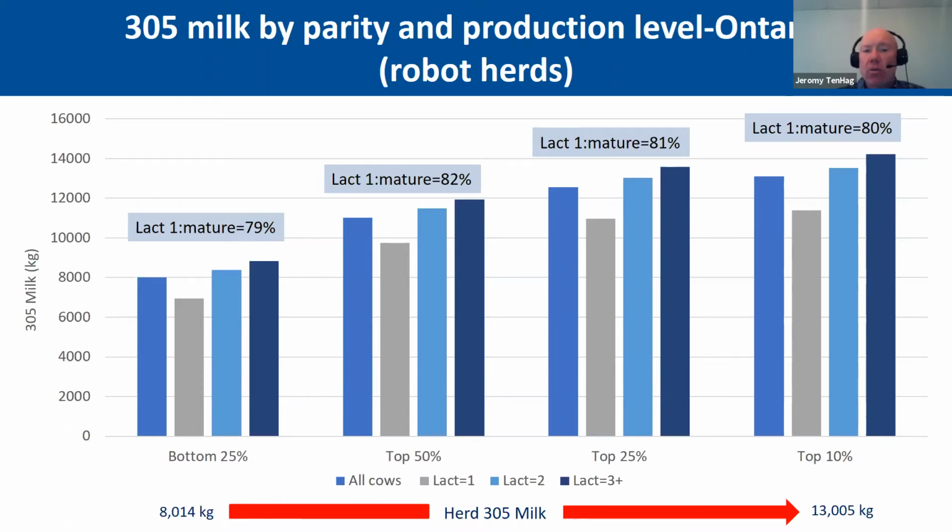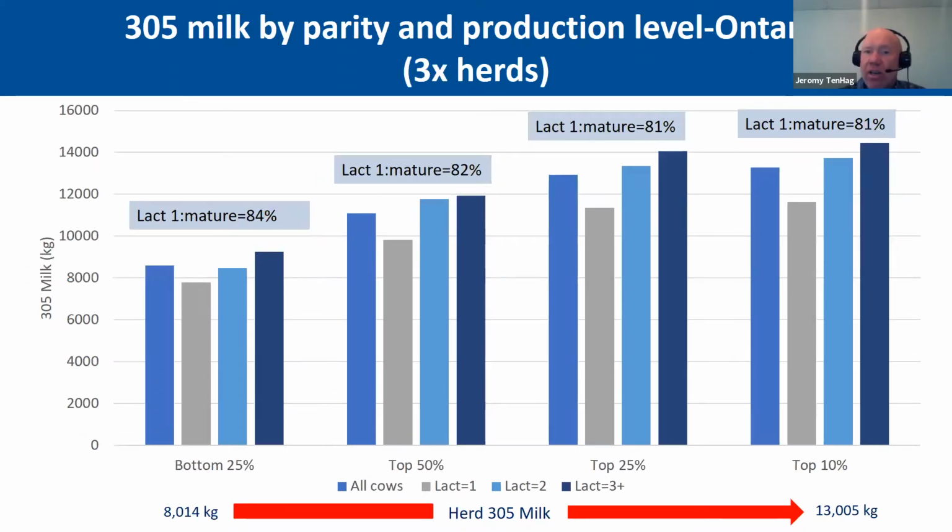If we look at 3X herds, that difference is even a little more compared to robot herds. I will note the biggest difference is in the bottom quartile herds, where that lactation 1 to mature cow ratio of 305 milk is even a little higher. But the data still holds and is very similar to what we've heard from others in the past, for Ontario and for Canadian herds, actually.